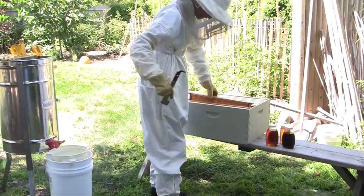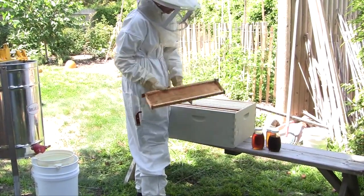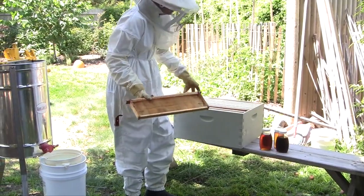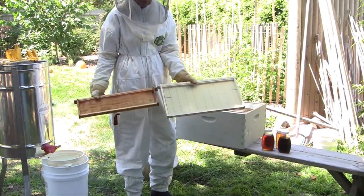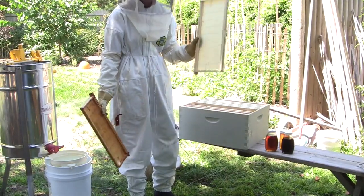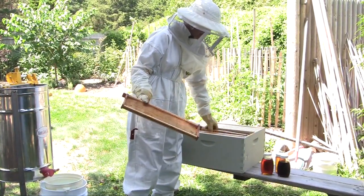Here are frames. And this is a shallow, as you see, I just made a deep, so faked on that one. Here are the deeps that are brand new. You can see the size difference. This is for their home for the winter, and this is for the honey that we get to keep.